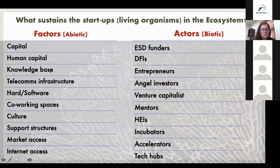However, this is not matched by an equal supply of incubators and accelerators, okay? It's not matched with an equal supply of VCs and angels. So that for me is an imbalance. Where you probably find a better balance is in the Western Cape, which is where most of the VCs are.